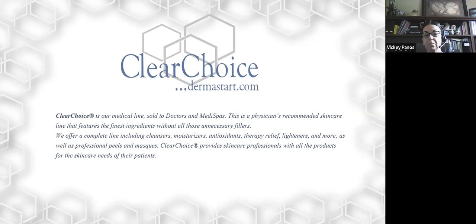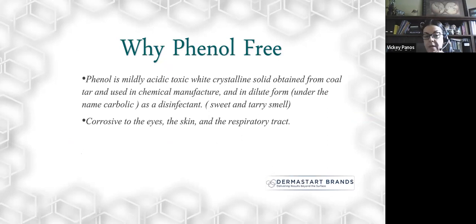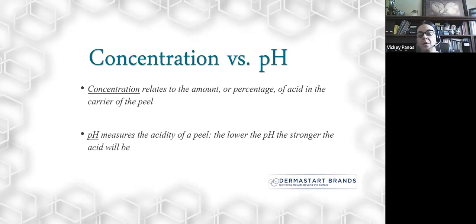One thing that we're really proud of is the fact that we are phenol free. It's a mild acidic toxin that is used in a lot of different peel systems and products. It is extracted from tar, and it's used a lot in chemical manufacturing. It's obviously diluted and often listed as carbolic in your ingredients list. So you can rest assured that that is not in our products, because it is corrosive to the eyes and the skin and obviously the respiratory tract as well. So if you have clients who do their research and they're wondering if you're using products with that ingredient in it, you can safely say no.